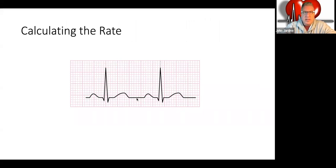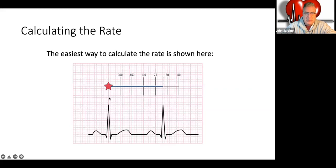How do we count the rate of an EKG? Well, we look at the EKG. Remember that five of the big boxes, right? These bigger boxes, the darker lines, 5 of the big boxes is 1 second. So if you start on 1 peak and you count to here, this would be a rate of 300, 150, 100, 75, 60. So this is somewhere in between. So this is probably 60 something, right? So again, this is a quick way to calculate rate when you're calculating the rate of an EKG.